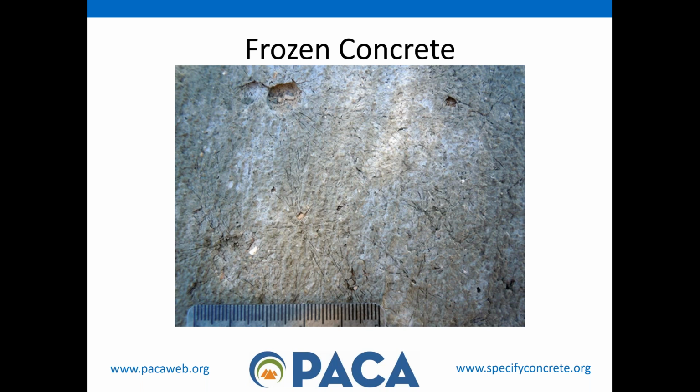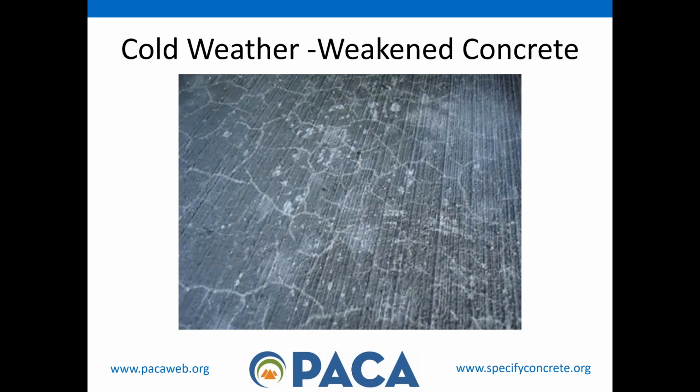Now, we don't have to freeze concrete to weaken its surface. Here's an example. You can see again that kind of close pattern, large size crazing, drying shrinkage, plastic shrinkage cracks over the top of it. This concrete is a driveway that was not protected. And here's the results a couple days after it was placed. It was placed in cold weather and not protected. Dried out, subject to no strength gain because of temperature effect. Remember our chart we saw earlier? And here's what we end up with.